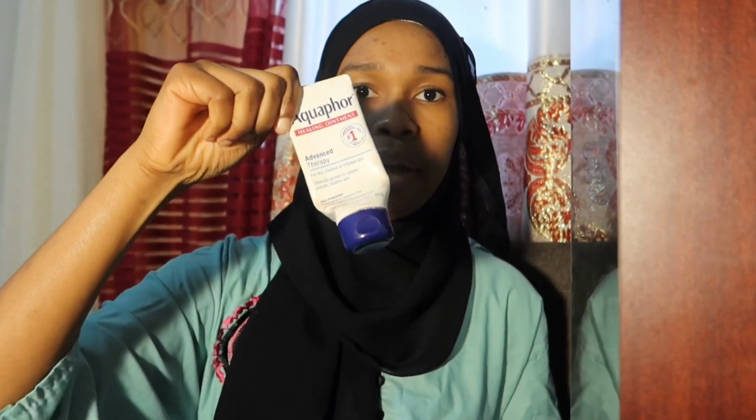And then I'm also gonna use the Aquaphor, and this is for my face. I'm just gonna use this to moisturize my face, and I'm not really gonna put too much. I'm just gonna put a little bit on the areas that I think are needed. Like I said, I'm not gonna use too much. This is just to prep my skin, guys, okay?